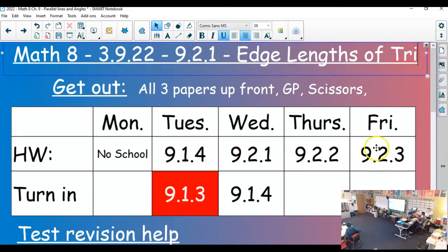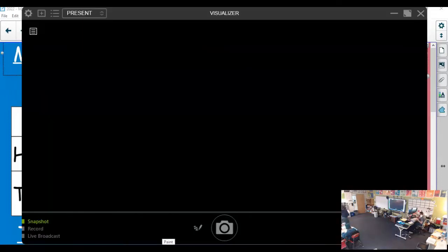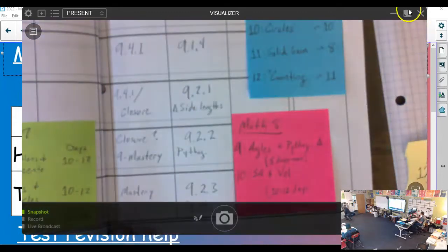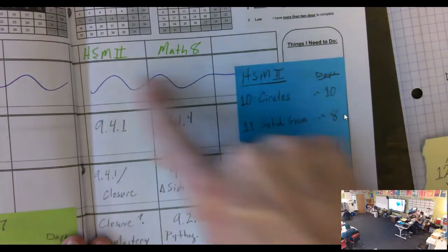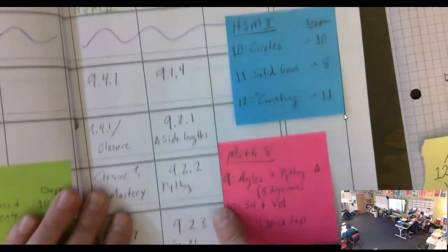So, the rest of the week is laid out here for you. We're just going to continue to march through Chapter 9. And if we want to talk about where we're going from here while you continue to cut your squares out, let's look at my plan book. Yeah, guys, I use my plan book like probably more than you guys do. So, you guys are this column, Math 8, right? Just like you have to keep track of your separate classes, I have to keep track of mine.